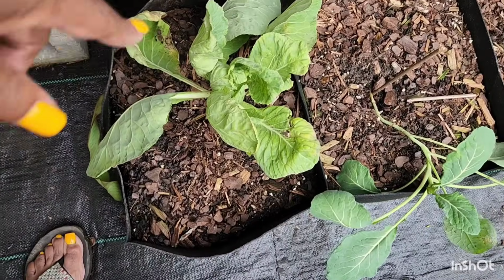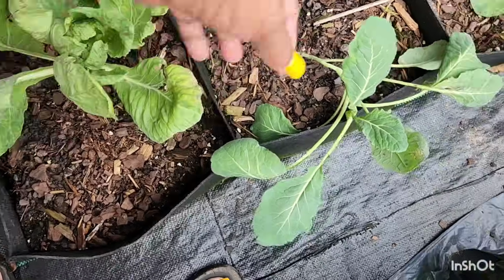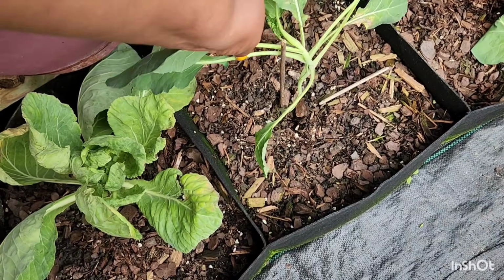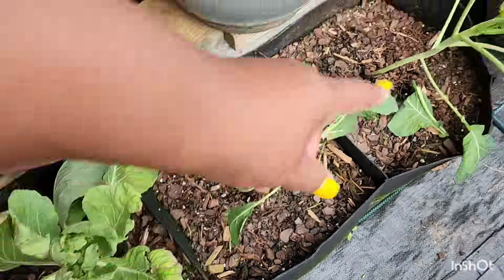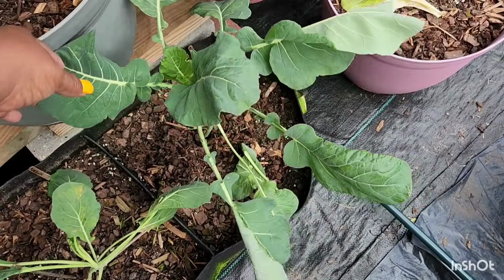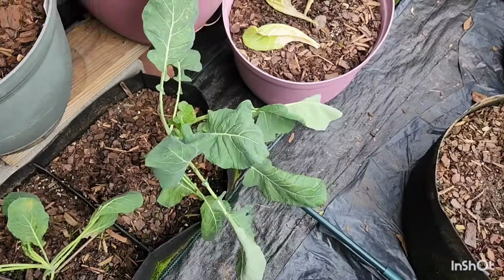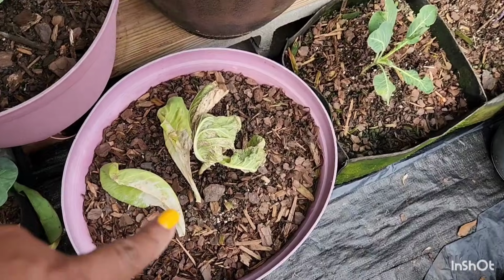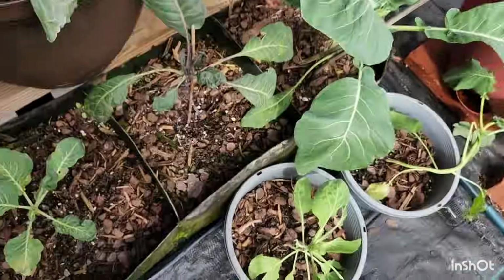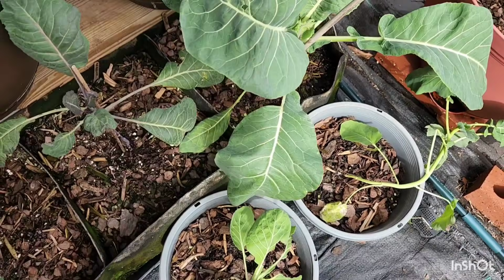Down here, I'm gonna pull this cabbage up. Probably gonna pull this cauliflower up. This cauliflower looks okay. I think I'm gonna leave this one. Might just have to stake it to make it stand up. This cabbage is coming up. And I think all three of these cauliflowers, I'm gonna just let them stay.